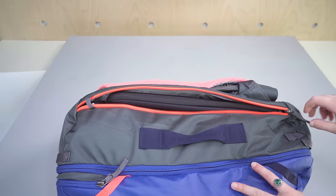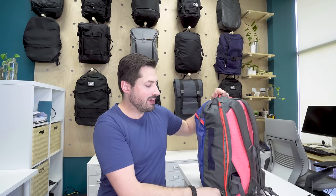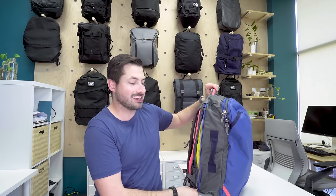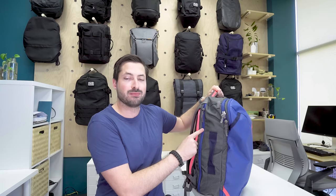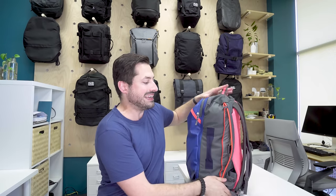Moving on to the laptop compartment on the side, there's a bright pink zipper area, so you know that it's a laptop. There's another pocket on this side. It's the quick access pocket for the main clamshell, which we'll get into in a second, but that's going to be blue in color. So you can tell the difference, and create a mental model in your head for what these colors mean to get to what gear.